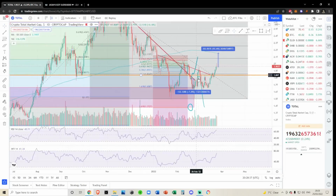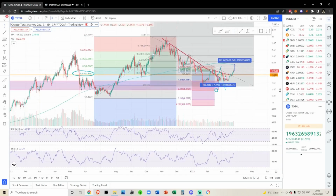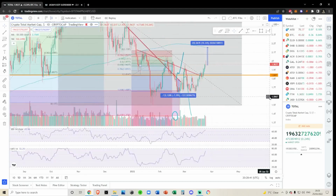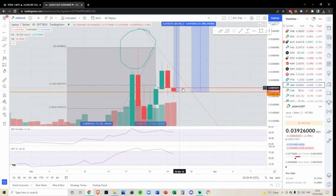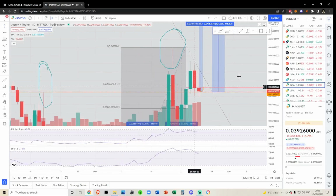I mean, the total crypto market cap has exploded out of the 0.618. So I do think a lot of low market cap altcoins like JASMY are going to have very nice increases coming soon. But I'm still not entering my trade until we break above 4 cent.